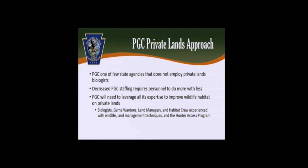That's just the reality. A big ticket for us is our hunter access program. And that's where we're going to put our focus here going forward with trying to do more on private lands, is our ability to work on our public access cooperators. As a game commission, it gives us the ability to work on those properties, and it also provides a designated funding source. So we have VPA-HIP funds that can be spent on these hunter access cooperators.